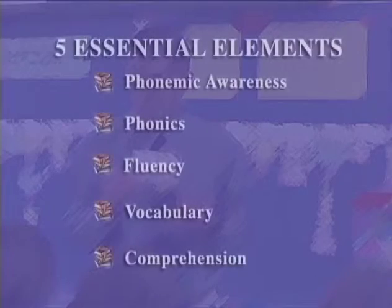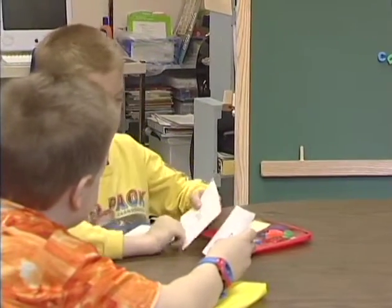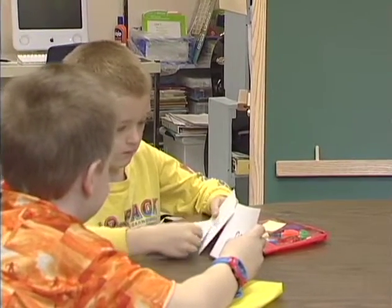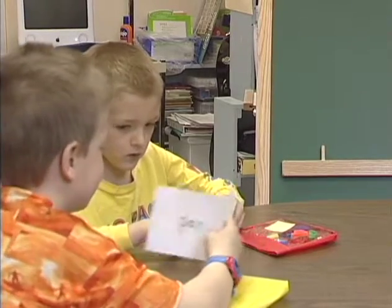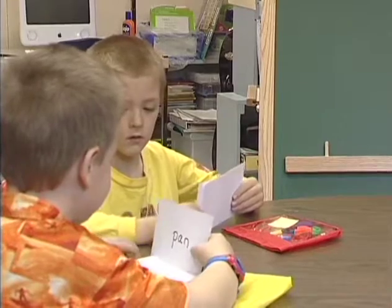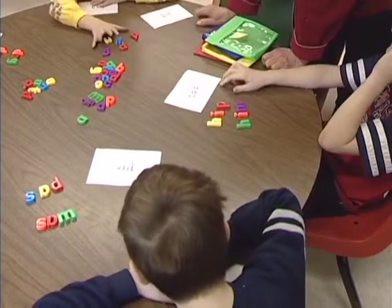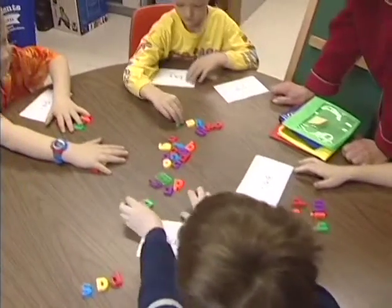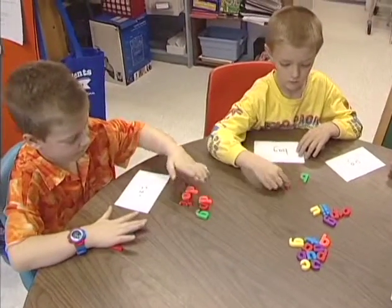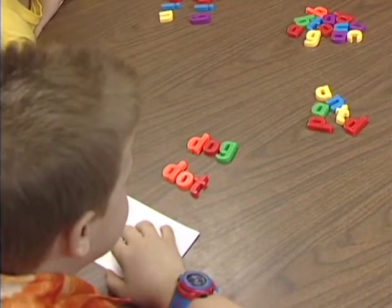Phonics is one of the 5 essential elements of effective reading instruction. Research on phonics and the methods of assessing phonics skills provide teachers with a foundation for phonics instruction. Phonics is a set of rules that specify the relationship between the individual sounds or phonemes of spoken language and the letters or graphemes of written language. These relationships are predictable, but not completely consistent in the English language. However, they are predictable enough to be very useful to young children who are learning to decode unfamiliar words.